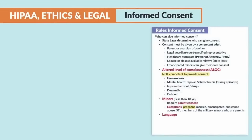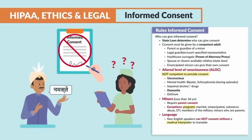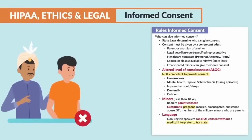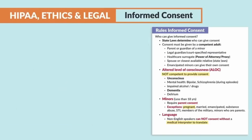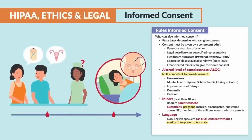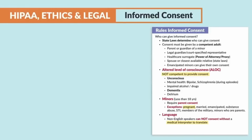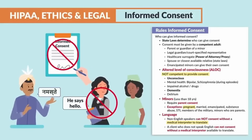Now, in terms of language, non-English speakers cannot consent without, big key term here, a medical interpreter to translate. The key term is medical interpreter, and it's always tested here. Not the family member as an interpreter or a friend. It must be a medical interpreter. There are bad stories out there of a woman who wanted to have kids and accidentally got a full hysterectomy because her son interpreted the wrong info. Oh no. So remember, it must be a medical interpreter. So once again, a client who does not speak English cannot consent without a medical interpreter available to translate.